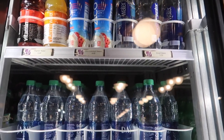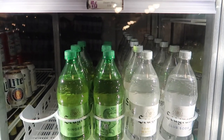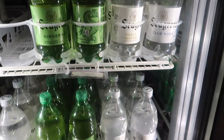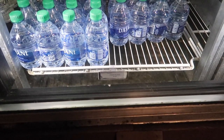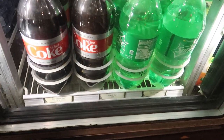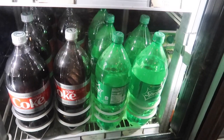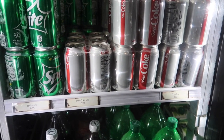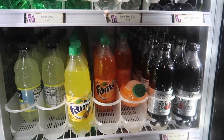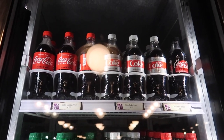Smart Water, $5.50. Dasani, 20 ounce water, $3.50. 1.5 liter of tonic and club sodas, $5.75. 8-pack of the little Dasani waters, $4.79. A 2-liter of Coke will run you $5.19, as well as the 2-liter of Sprite. A 6-pack of soda will be running you $8.99 without tax, of course. Then you have the single sodas, $4.22. Oh my gosh, better bring your own sodas.